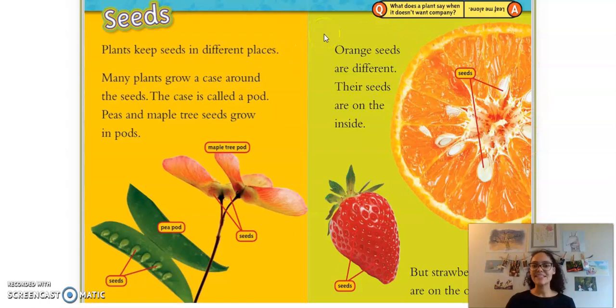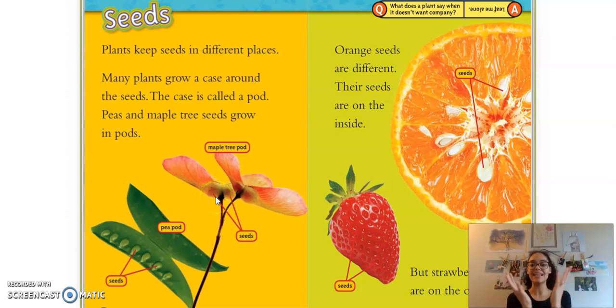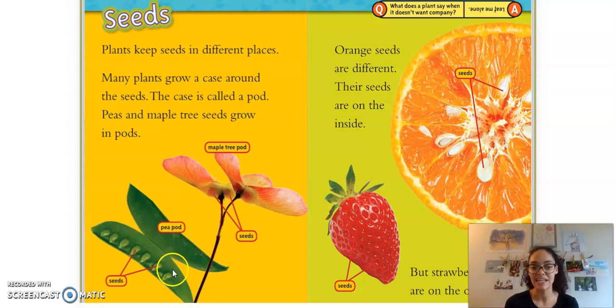Seeds. Plants keep seeds in different places. Many plants grow a case around the seeds. The case is called a pod. Peas and maple tree seeds grow in pods. So the protecting layer around the seed is called a pod. And you can see that in peas and in these seeds from a maple tree.